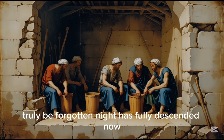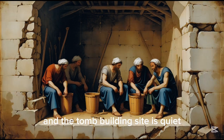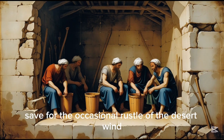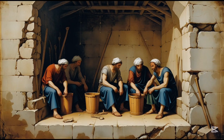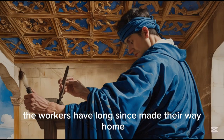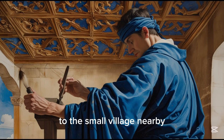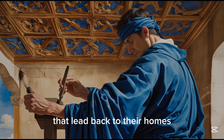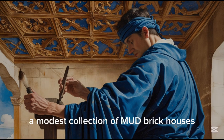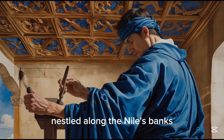Night has fully descended now, and the tomb-building site is quiet, save for the occasional rustle of the desert wind and the distant croak of a frog by the river. The workers have long since made their way home to the small village nearby. You've followed them through the dusty paths that lead back to their homes, a modest collection of mud brick houses nestled along the Nile's banks.